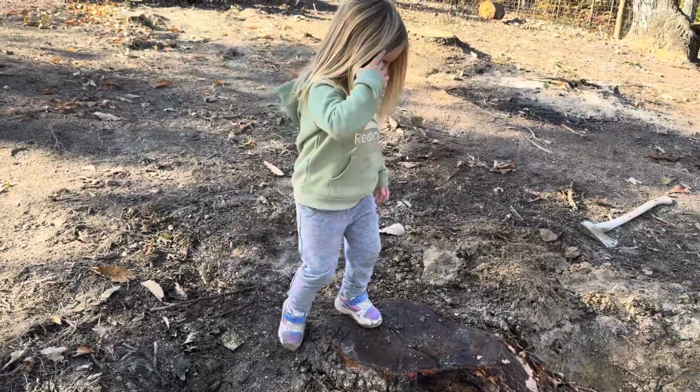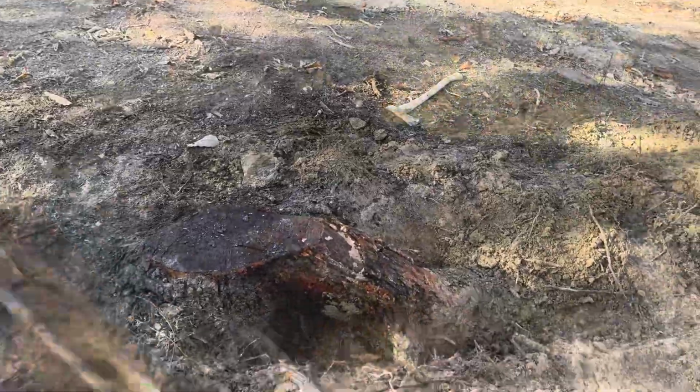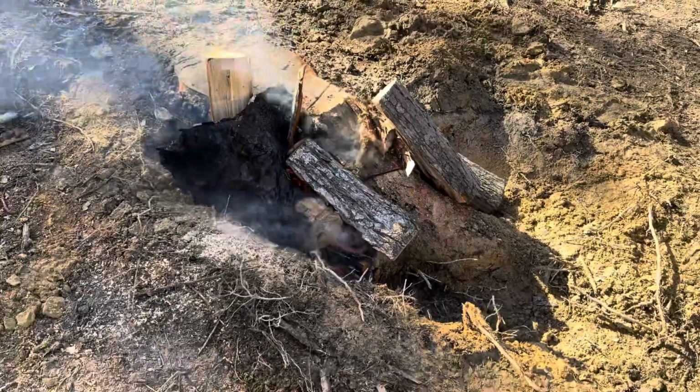We used a chainsaw and sawed it down, didn't we? You used the saw? Yeah, I'm gonna use the saw. I'm gonna saw it. All right, just a second. We got some fire going on here. We're gonna let that burn. Me and Josie get ready to go get us some lunch.